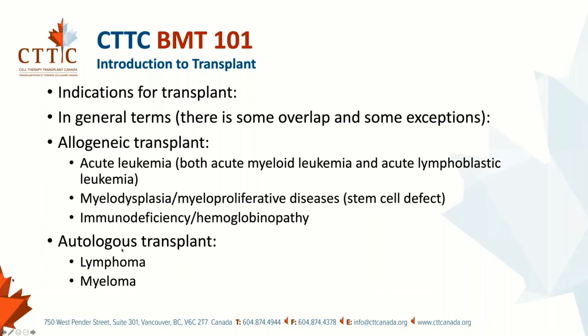Most autologous transplants in Canada are done for either aggressive lymphomas or multiple myeloma. The standard therapy for most patients under the age of 70 with multiple myeloma is an autologous transplant. So multiple myeloma is the most common reason for which an autologous transplant is done in Canada in 2021.